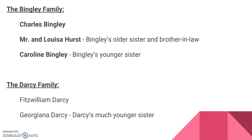And here's the Bingley family. We have Charles Bingley, who has 2 sisters. Louisa Hurst, who's married to, obviously, Mr. Hurst, and Caroline, who is single. The Darcy family consists of Fitzwilliam Darcy, which you won't hear him called Fitzwilliam through most of the novel. They'll just call him Mr. Darcy or Darcy, just the way Charles Bingley is not called Charles Bingley. He's referred to as Bingley or Mr. Bingley. Anyway, Fitzwilliam Darcy has a much younger sister named Georgiana.